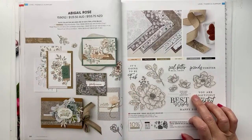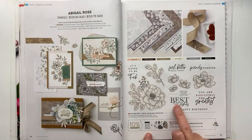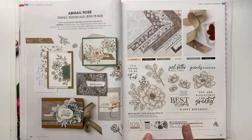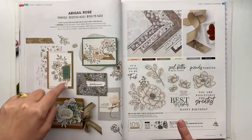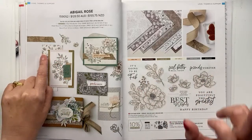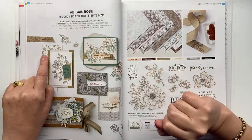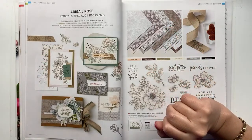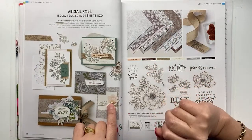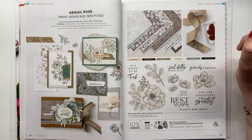with these dies. We have dies that go with this, so all these cut out, plus we have a spray of dies, and it looks like that coordinates with one of the patterns in the designer series paper, which is very, very cool. But you can also use those shapes. It looks like they've built a flower here using the shapes from that die.